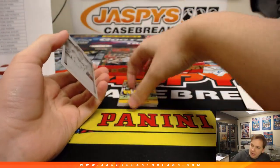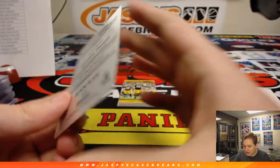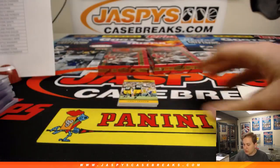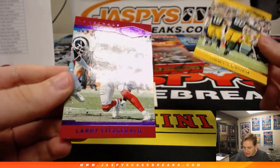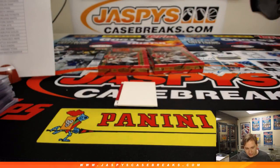Got another plate auto on that bottom there. Show this plate off first. It is Solomon Thomas from the 49ers from 2017 playoff football. Mike Hasselman with the 49ers. We got Jimmy Graham, 89/99, and Larry Fitz, 12/30. One off the jersey number on the Larry Fitz.